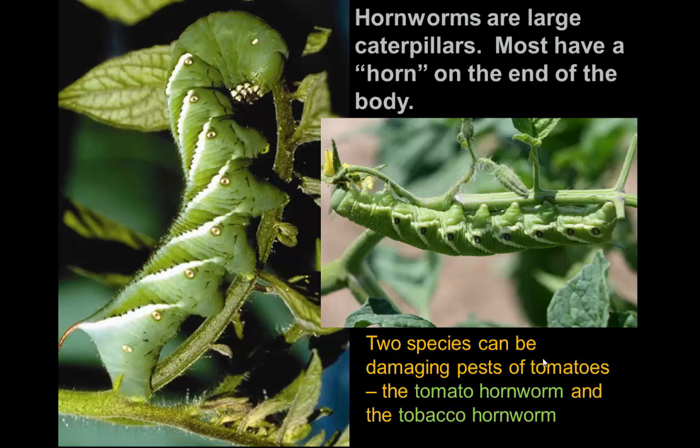And two species out of about 24 that occur in the region are problems in gardens, both of which are found in tomatoes. One is the tomato hornworm, one is the tobacco hornworm. And the large size of these caterpillars, I think, often causes some concern with gardeners. It is a very big insect, full grown. It might be 3 inches long, and the horn at the hind end, a little baffling.